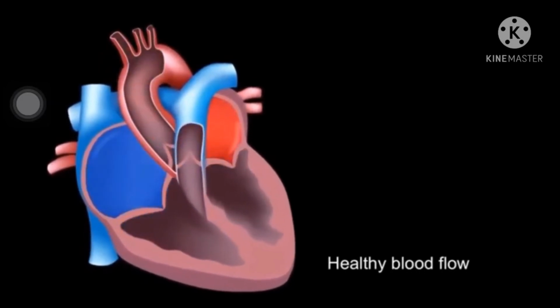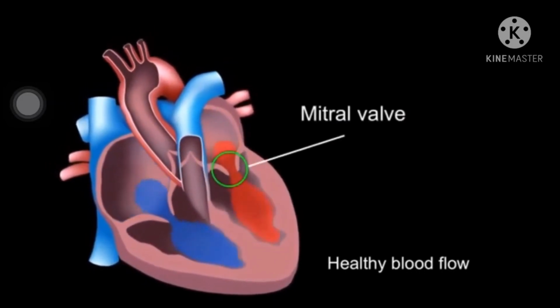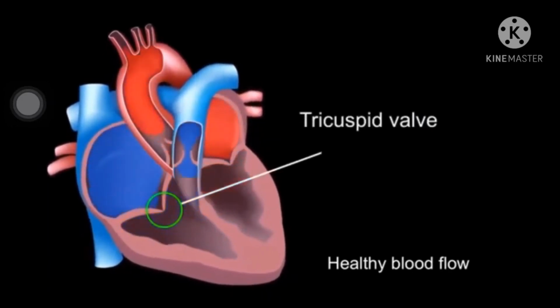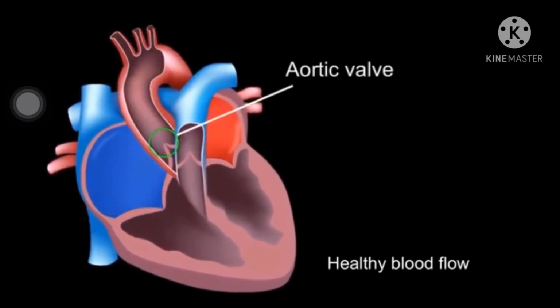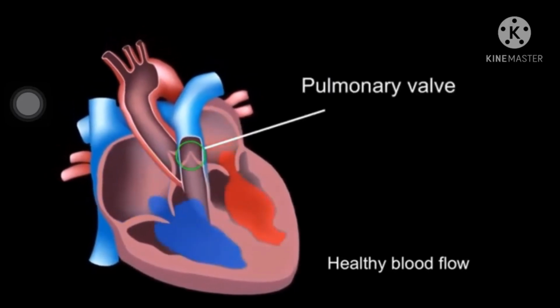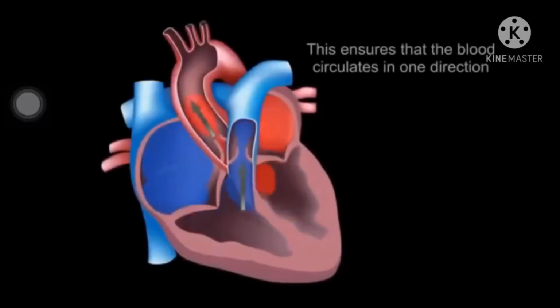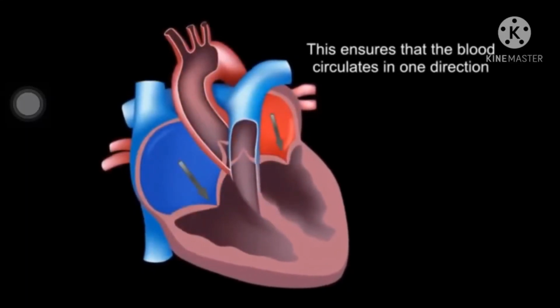There are 4 valves: the mitral valve between the left atrium and ventricle, the tricuspid valve between the right atrium and ventricle, the aortic valve, and the pulmonary valve. Each valve is made up of leaflets that separate fully to allow smooth blood flow and then close tightly together to prevent backflow. This ensures that the blood circulates in one direction.